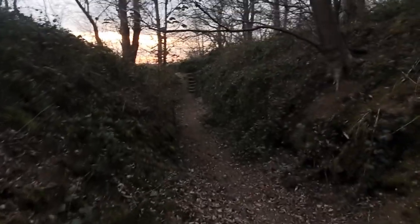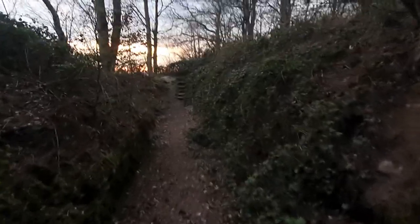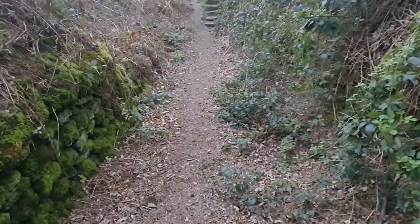An interesting little find. I just saw caves on the end of the map. It wasn't part of my proper route, but I thought we'd come and have a look. Did a bit of research, like I usually do. This is what I've come up with. So you can see here where that's been built up. That's a wall. So this is, as I say, not as natural as it would first look.